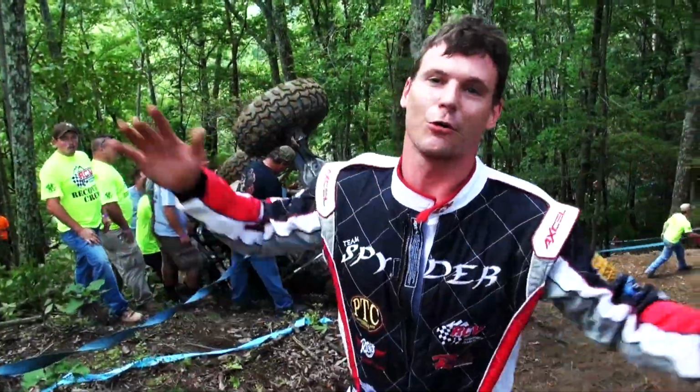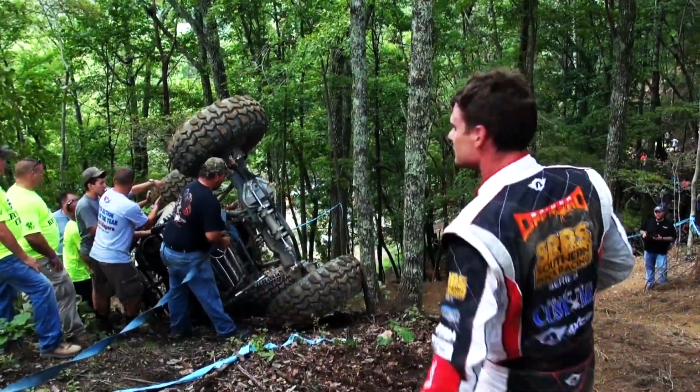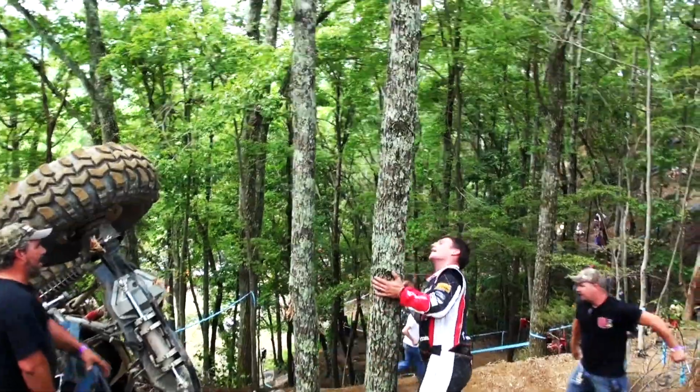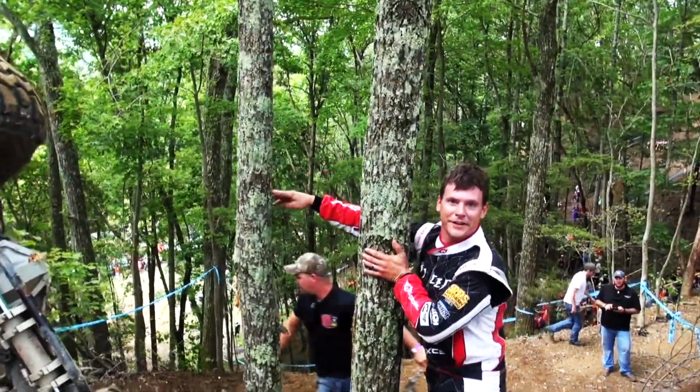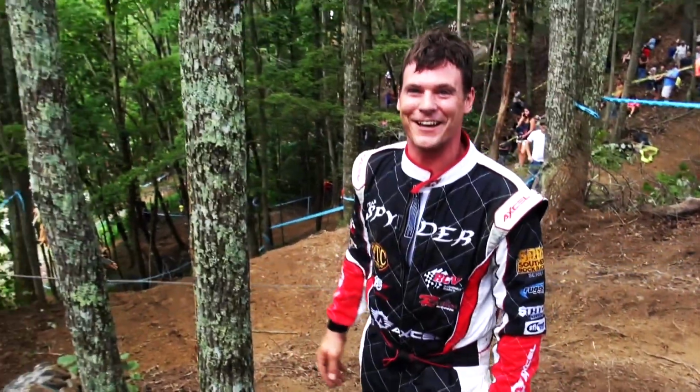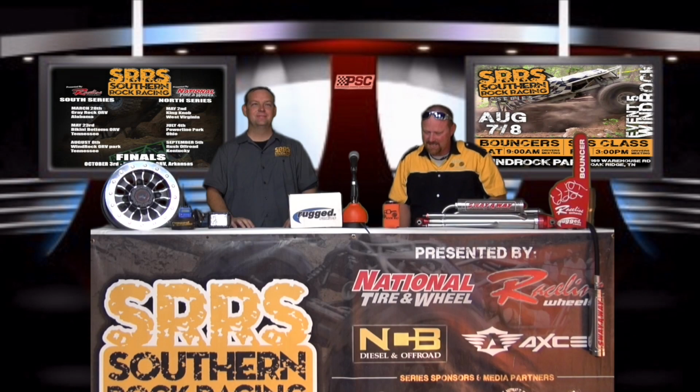Set a zag and totally took out the tree. I hit it. Right here. That's where the bumper hit. I knew I was in trouble before it got there. It got too sideways.